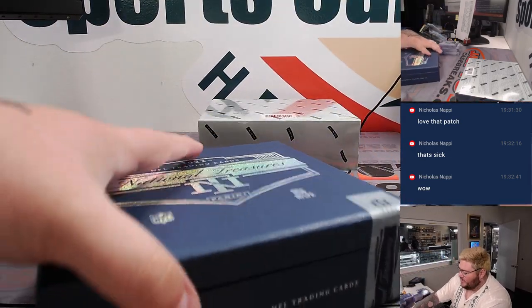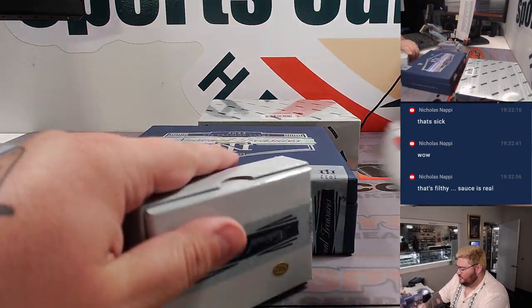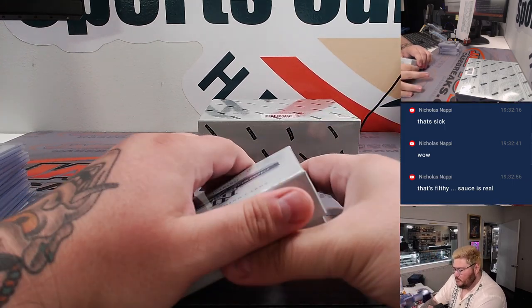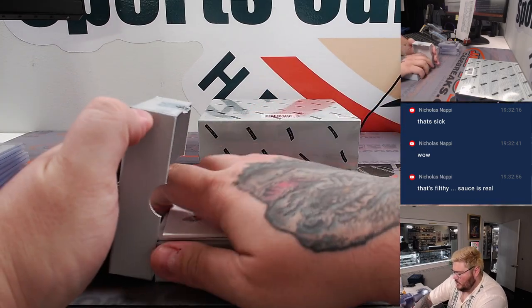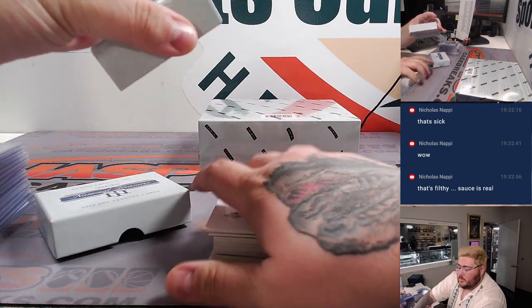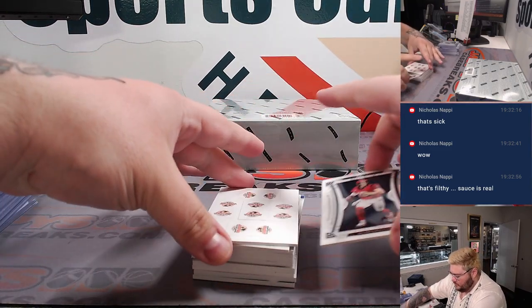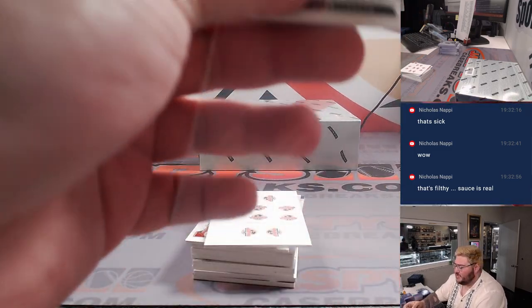Let's see if we got one of our QBs. Now we got the defensive rookie of the year. Start getting some offensive guys here. Box 3. Maybe another Davis Mills. 13 out of 99 on the Davis Mills for Steve.